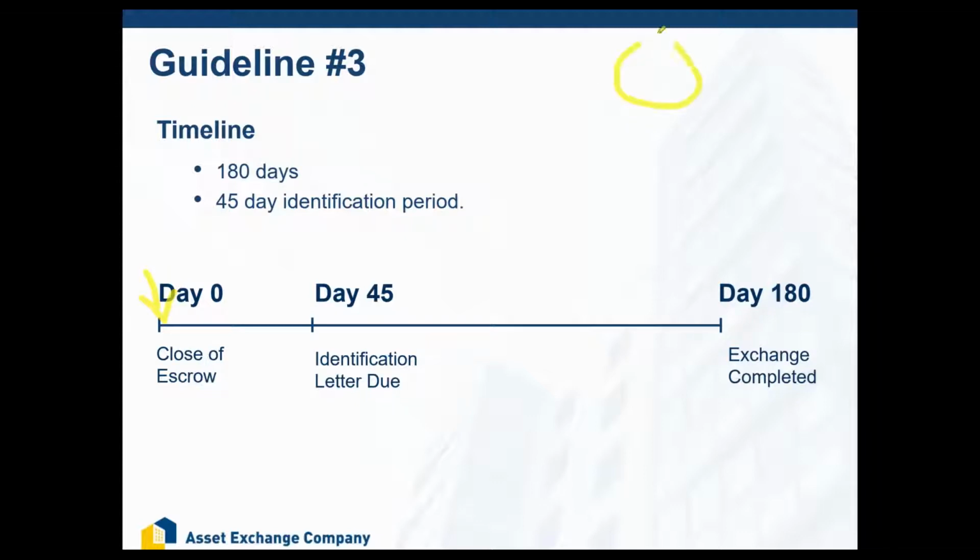Now, within this time frame, all the way at about a month and a half is very important, day 45. Day 45 is the day that the client is going to submit their identification letter. And what does the identification letter do? Well, it declares the properties that the client is considering buying. Identification must be done in writing in an unambiguous manner, and it must be done on day 45.